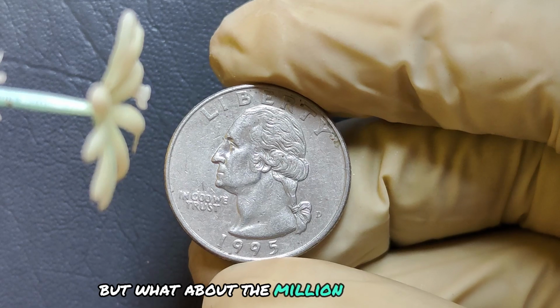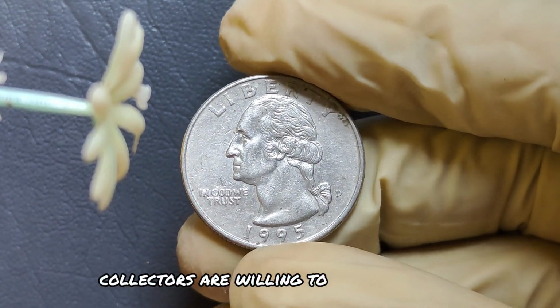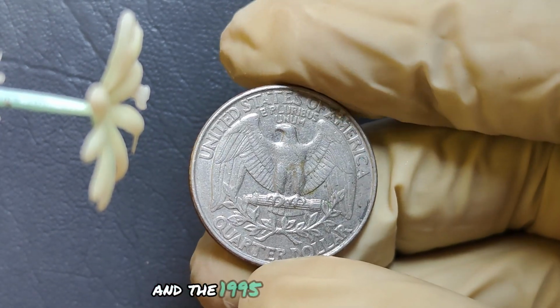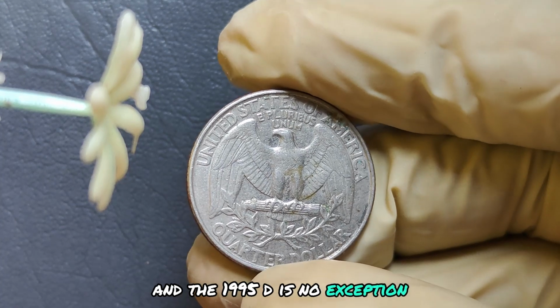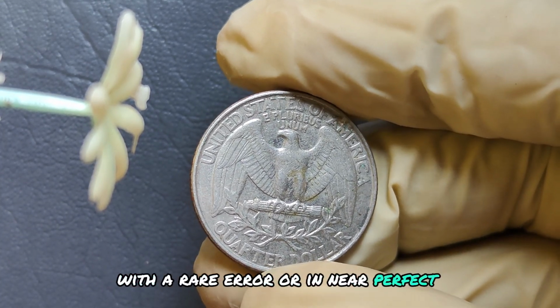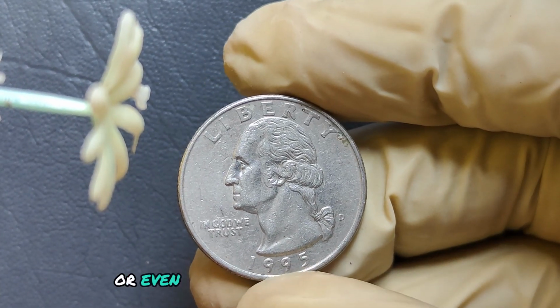But what about the $1 million mark? It's not just a fantasy. Collectors are willing to pay top dollar for rare and highly sought-after coins, and the 1995 D is no exception. If you were lucky enough to come across a coin with a rare error or in near-perfect condition, the value could skyrocket to hundreds of thousands or even millions.